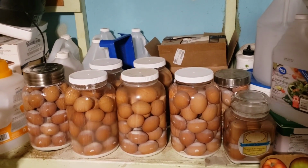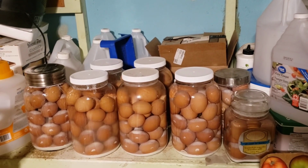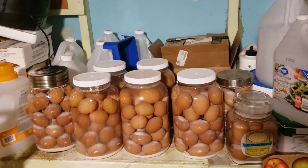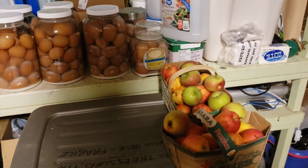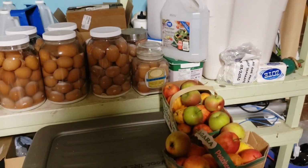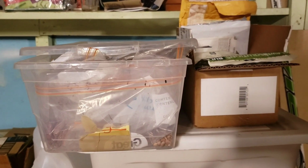We also have the bulk soap that we made for laundry soap. I do, again, have a video of that if you want to check it out. So down here, I also keep apples and pears for fresh eating. And my seed storage. So this is not ideal seed storage. I need to get down here and organize it.